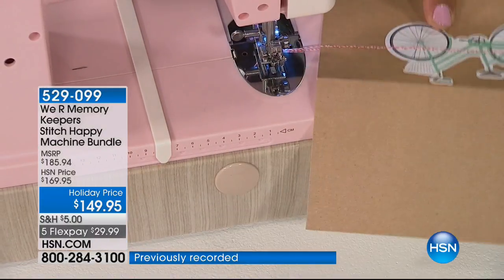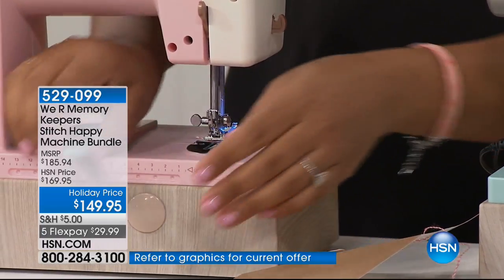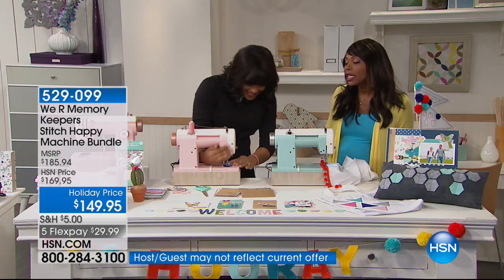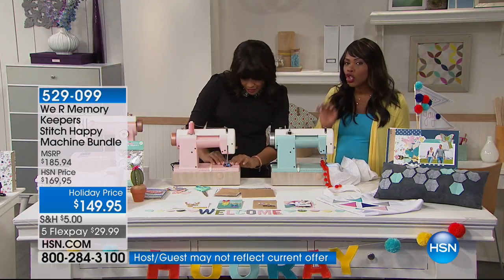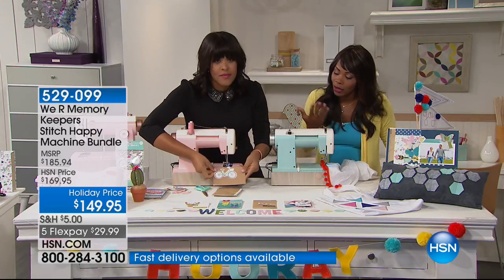Let me trim that away. Okay. And we'll get started with the next. If you blinked, you missed it. Because it really now makes the stitching so fast. And that was why we were so excited about it. That's why it's our showstopper.